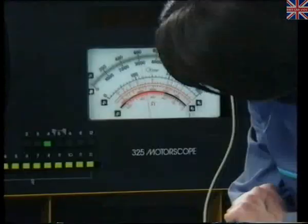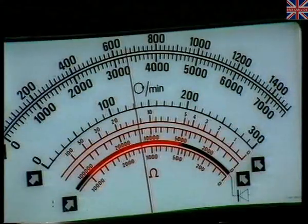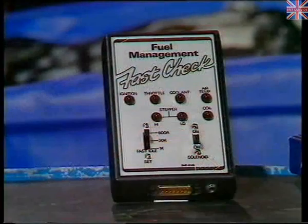Because the throttle pedal switch is in the off position, the ECU assumes the engine's on overrun and for 9 seconds will attempt to purge the engine, indicated by the engine speed rising and falling. If this doesn't occur, the fuel cutoff valve should be checked further using the fuel management fast check, which we'll come to later in the program.